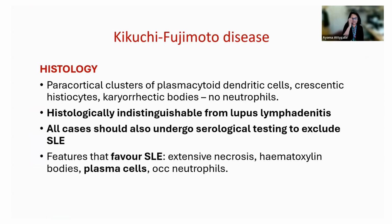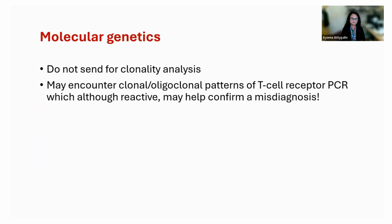Now, in Kikuchi-Fujimoto disease, you see these paracortical clusters of plasmacytoid dendritic cells, presenting histiocytes, and karyorectic debris, but no neutrophils. This is histologically indistinguishable from lupus lymphadenitis, and all such cases should undergo serological testing to exclude SLE. Features that favor SLE are extensive necrosis, hematoxylin bodies, plasma cells, which we saw in this case, if you remember, and even occasional neutrophils.